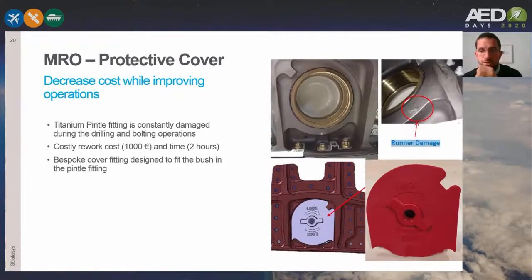Another problem that we can think about during our maintenance, repair, and overhaul operation is that we may damage our structure during the operation. This is the specific case that you see for this titanium pintle fitting. You see on the right that this area is often hit by the operator during the MRO operation. So this is Gartner Aerospace, and they have been able to avoid this €1,000 and a couple of hours of rework time when they make this error by printing a cover that they have designed with the exact shape that they need during the operation. So nowadays they put the cover on, they do all the operation, they take away the cover afterwards, and they see that there is luckily no damage, and there is no associated cost and time of repair after the damaging.